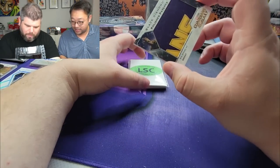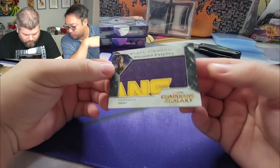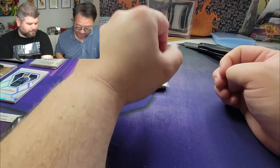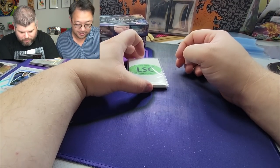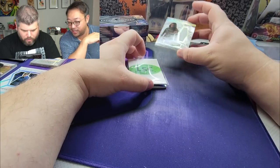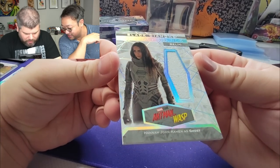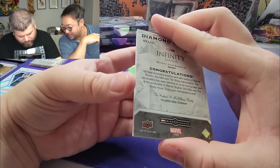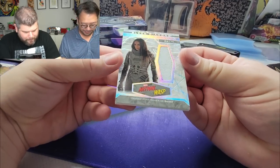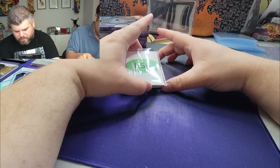Oh, Groot, baby. Vin Diesel is Groot. I love Groot. Guardians of the Galaxy. That's part of the Guardians. That's pretty sick. That sketch card is dope. Here we go. This is a good box for sure. Ant-Man and the Wasp. Oh, here's Ghost. I don't want to give it away for people that haven't seen any of the movies. You gotta hold your tongue on some of this stuff.